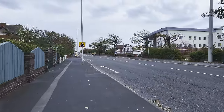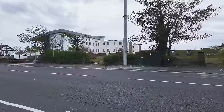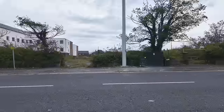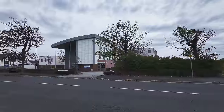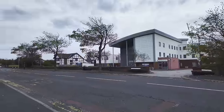So there's a health centre for you. Just next to the health centre is a bit of waste ground there. I don't know what they're doing with that. Quite a lot of waste ground next to that. That would be prime land, that, for building on. That's how the health centre looks. Like I say, it used to be a hospital.